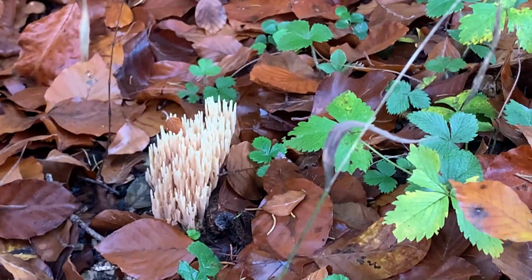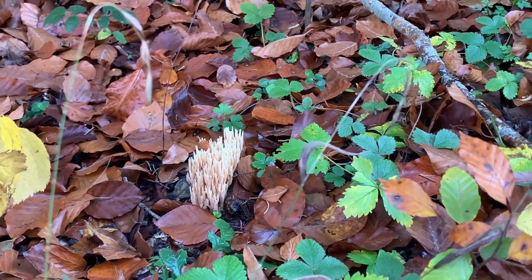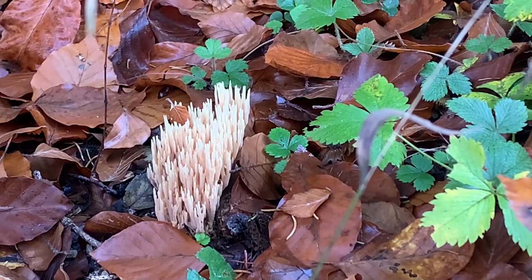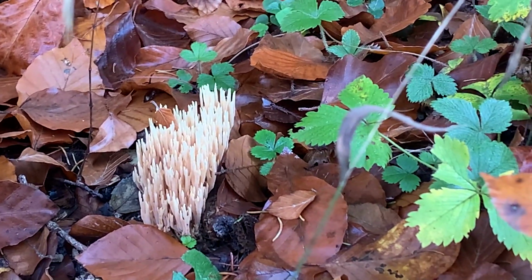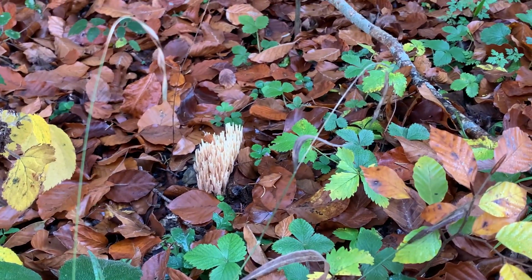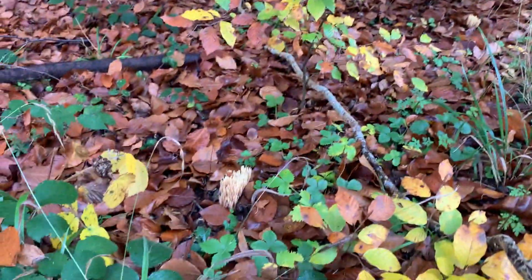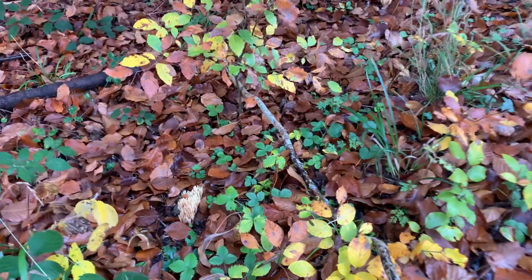These are interesting. I've seen a few of these already. I would have never noticed them before, except I saw them in the guidebook. So now I realize these are a mushroom. They're actually kind of disgusting. If you have trypophobia, don't look at these mushrooms.